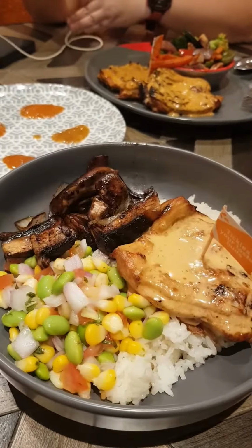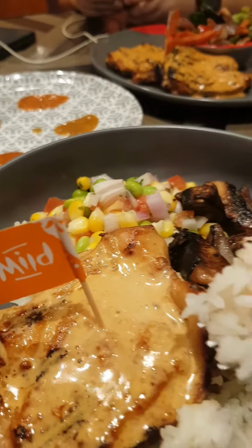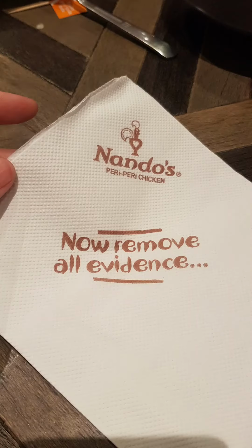My food, I ordered this chicken with some rice and then got some veggie on top. Very nice. If you all never tried Nando's before, you can go try. It's halal. Very good. I will go again. I discovered one thing, all the staff there never wear any watch.